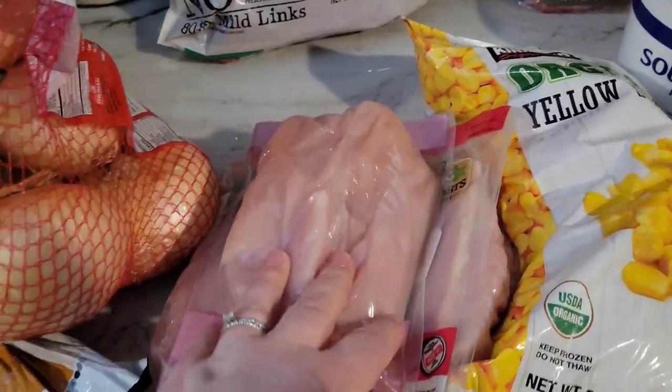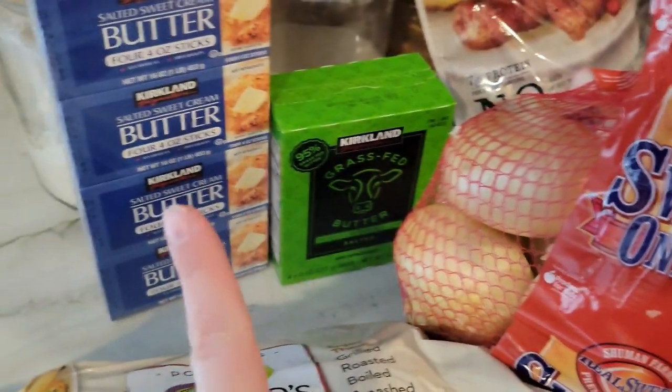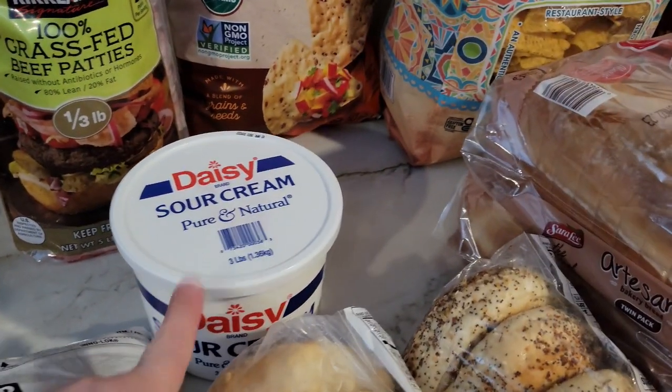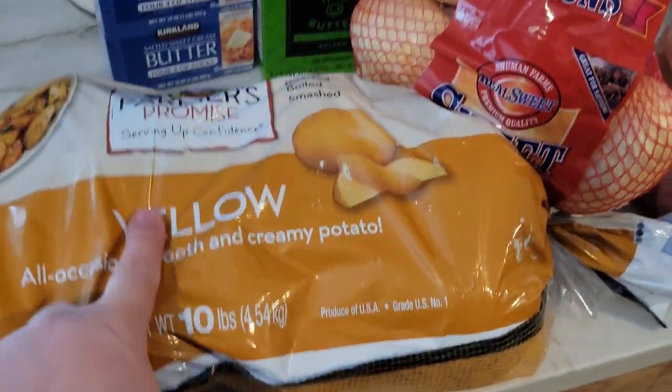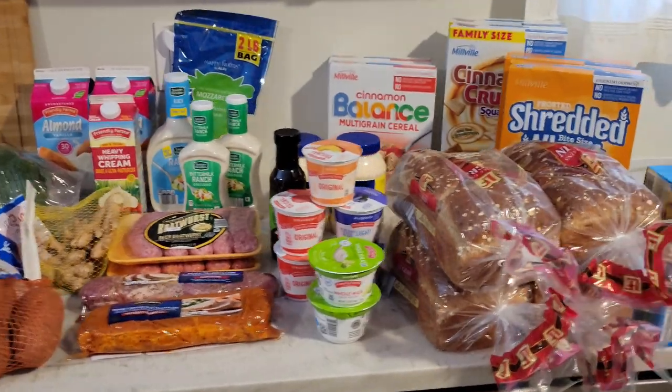Kirkland has great grass-fed butter, and butter freezes really, really well. I always buy the big tub of sour cream and cream cheese, and I always get a big bag of onion and potatoes because we will go through them. So I don't really know how much toilet paper is right now. I know everything has gone up, but I bought 30 rolls of the Costco Kirkland brand for like 20 bucks. So that did add to the grocery bill this week. Put everything away from Costco.